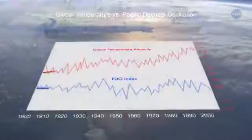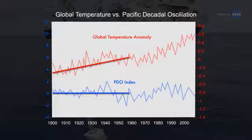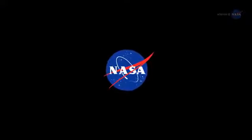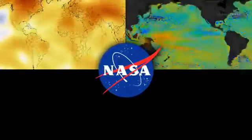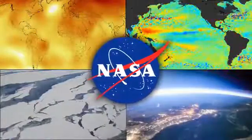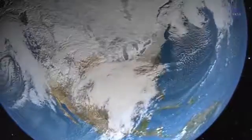She adds, "The planet as a whole has continued to warm steadily through time. Decadal variability is just modulating warming that has been caused by humans." NASA will continue observing the thermal state of the planet, looking at many factors, including surface and atmospheric temperatures, sea surface height, ice, and Earth's radiation budget. These factors and more will help people understand their role in an ever-changing world.